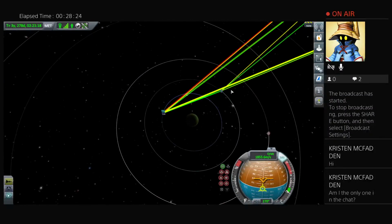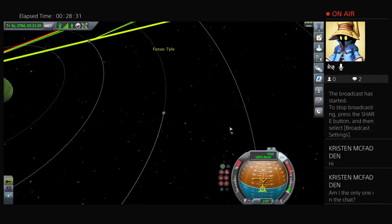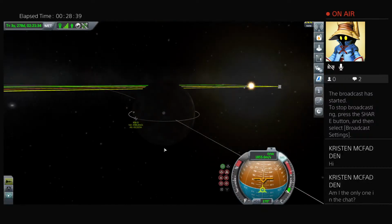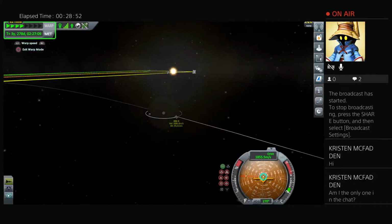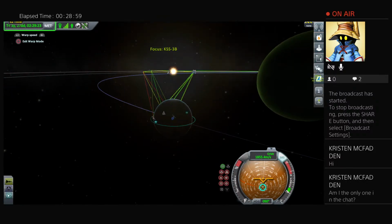Let's see what those stations are looking like. Wonder what the deal is with the Tylo station. Let's zoom in and find out. Interesting that it's not connecting to anything. Wonder what's going on there. May just be where it's not on the day side. Let's find out. I want to make sure though. As soon as it hits the day side, it should start getting power. Okay, yeah, it's reconnecting now. Looking good.